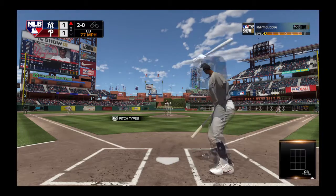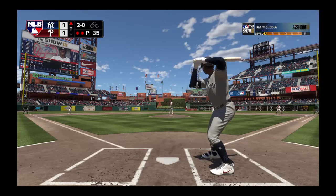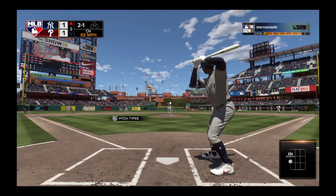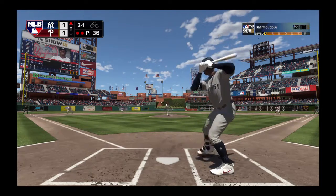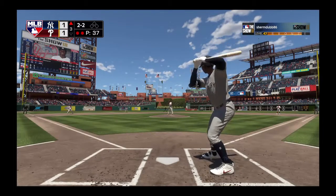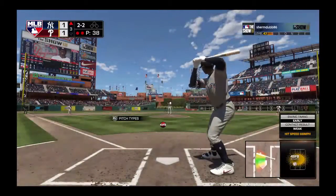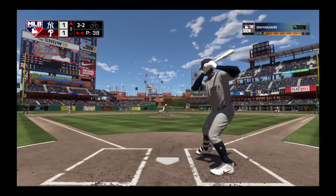Misses. Ball 2. A changeup right on the outside corner for a strike. And the pitch on 2-1. Swing and a ball hit softly on the ground. Bases are empty here with 2 men out. Hit on the ground down the first baseline, but a foul ball as it holds it 2-2.